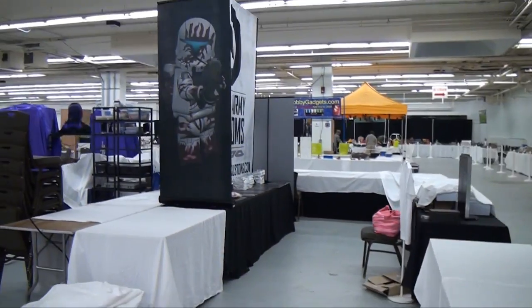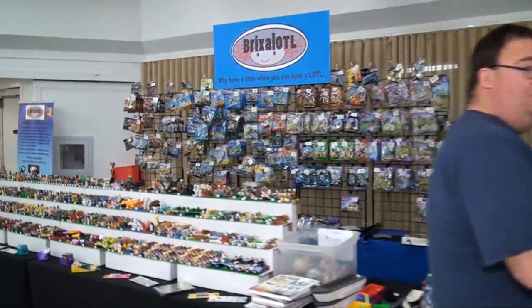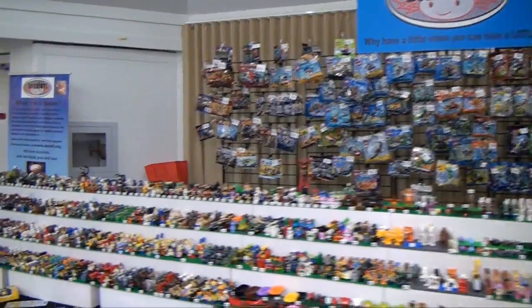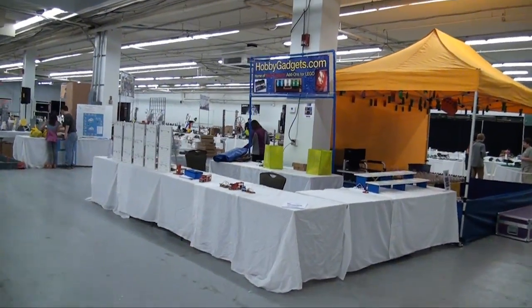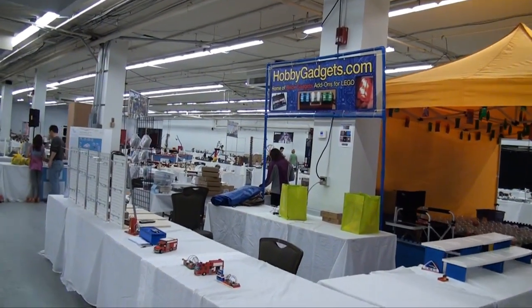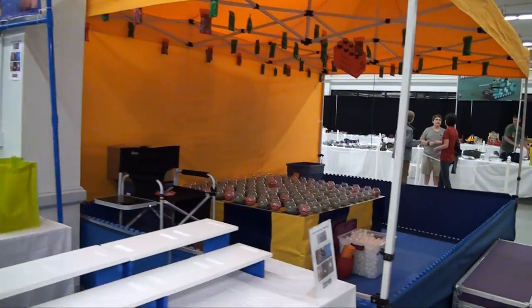And then what is this here? It's just Bricksalotl, I think. Bricksalotl. Okay, so all sorts of cool stuff here. Very nice. And then over on the left here, we've got hobbygadgets.com. I think this is kind of lighting and things of that nature. So you can add all sorts of cool lights to your build. And then I think to finish it out for us here, we've got a couple things left.